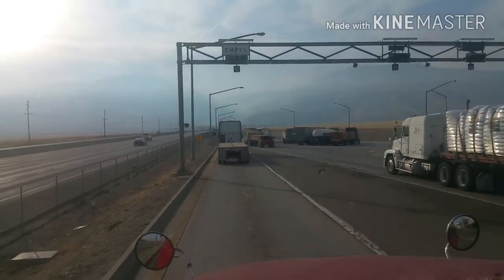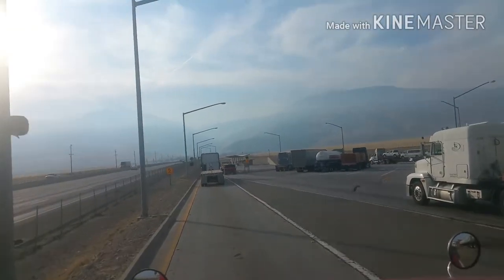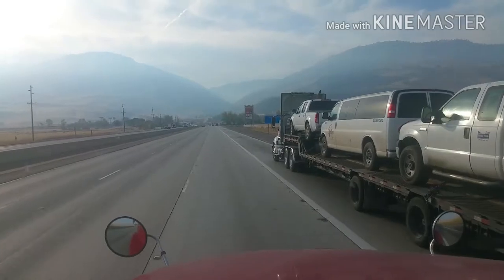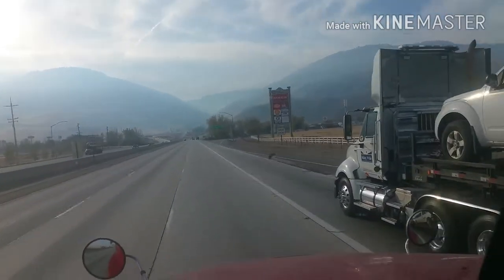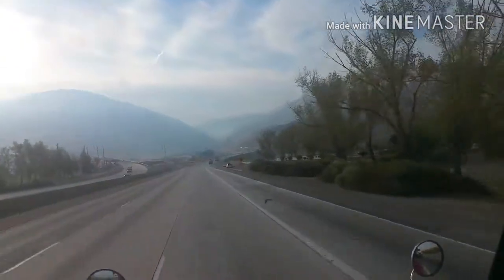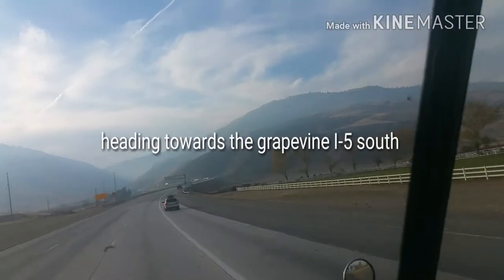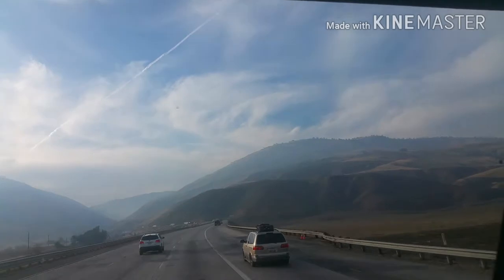Well, I'm just about through the scales now, and the Grapevine will be coming up. So that was the Grapevine scales, and the Grapevine is coming up right now. Guys, the Grapevine is coming up. It's the Grapevine, everybody. It's coming up. As y'all can see it up there. That's the other side coming down over there. And now we're going up here, so there we go. Going up the Grapevine, California.